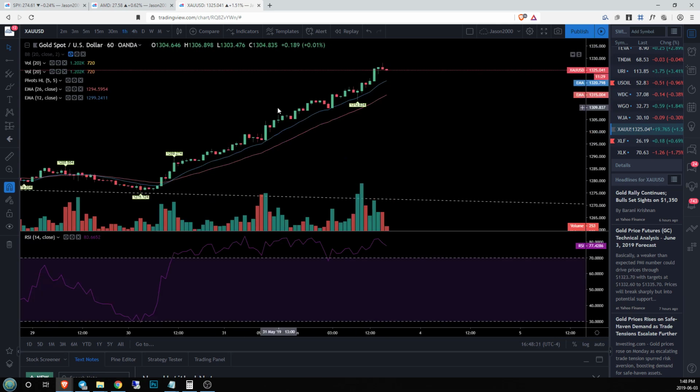Hourly time frame, stair-stepping action, that is what is allowing that 4 hour to sustain. We're seeing a lot of pausing, a lot of consolidation, and that is healthy on the hourly time frame. This is why our RSI has been chopping around here. It's still overbought, but it's taking those breaks and it's bouncing off EMA 12.